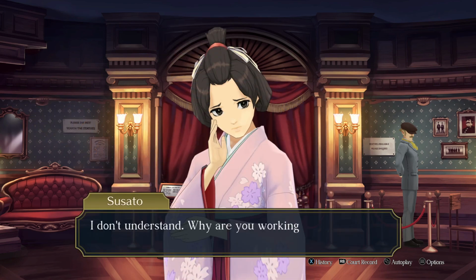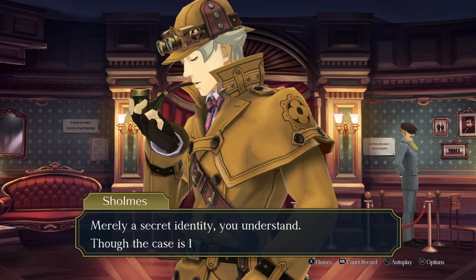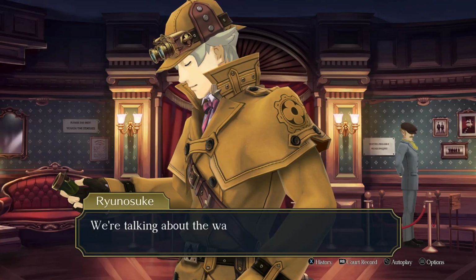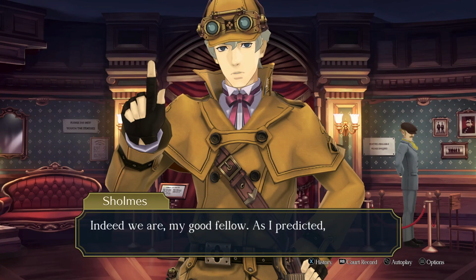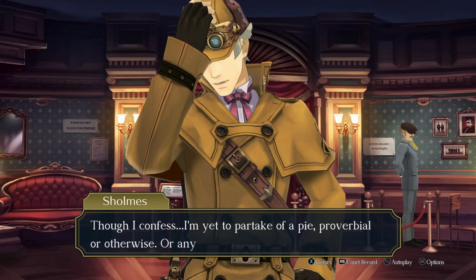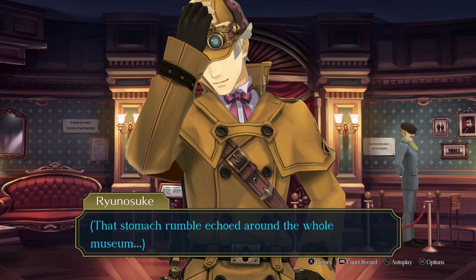I don't understand. Why are you working as a waxwork here, Mr. Sholmes? Merely a secret identity, you understand, though the case is largely solved now. Largely solved? We are talking about the waxwork abduction, I presume? Indeed we are, my good fellow. As I predicted, it was as easy as proverbial pie. Though I confess I'm yet to partake of pie, proverbial or otherwise, or any food so far today, for that matter. Your stomach grumble echoed around the whole museum.